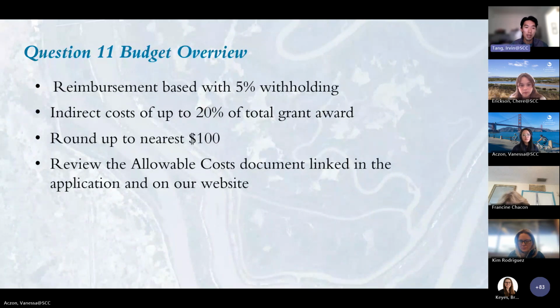Now I'm going to go over the budget section for the application. Earlier there was a question on reimbursements for this grant. The ETC grant is a reimbursement-based grant, and I just want to highlight that we do offer an advance payment program.